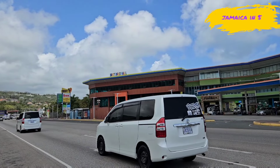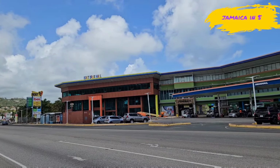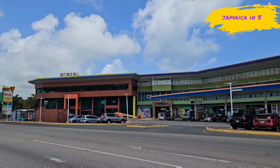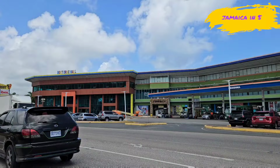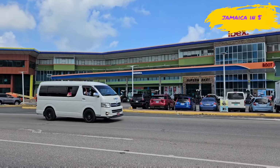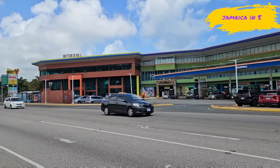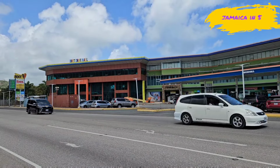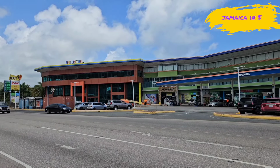So this now, the road is the Northern Coastal Highway. This road takes you from Ocho Rios to Montego Bay and is one of the busiest roads in Jamaica. It's so busy that they have to expand it to four lanes, especially this section by Drax Hall, because there are thousands of homes built in Drax Hall and thousands more under construction.